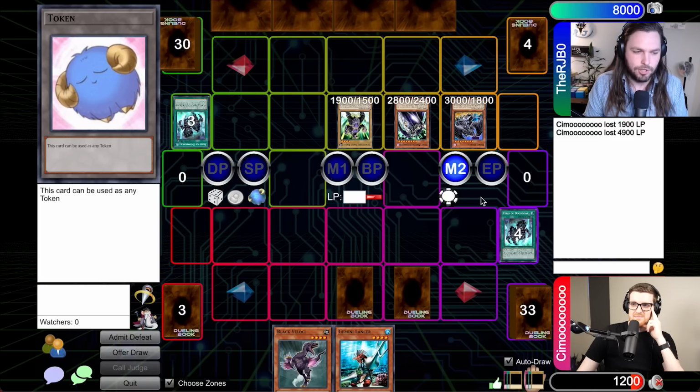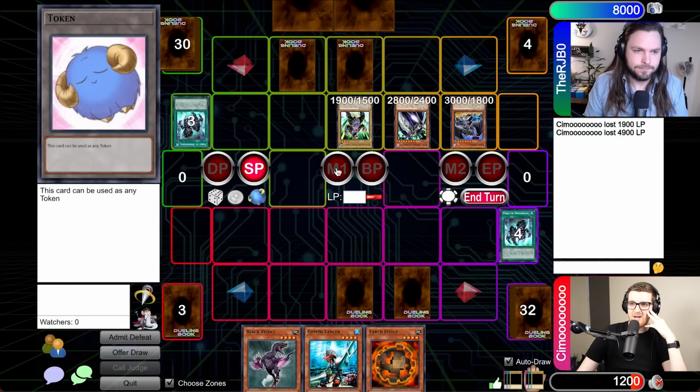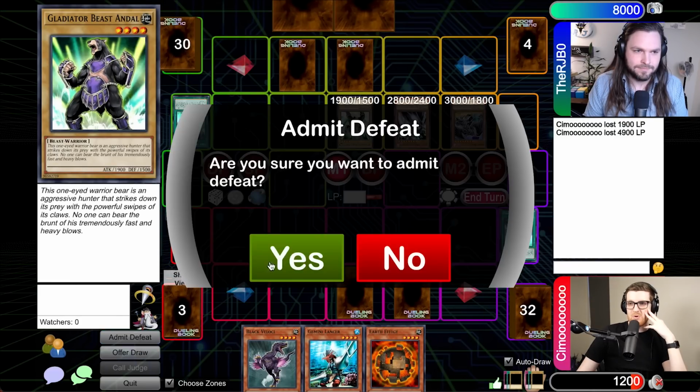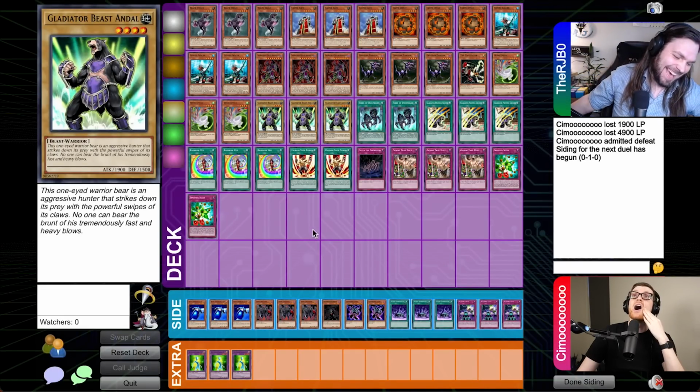I'll set 2. Sure, all this. I'll draw. No use prolonging this one. Holy shit! Fuck.